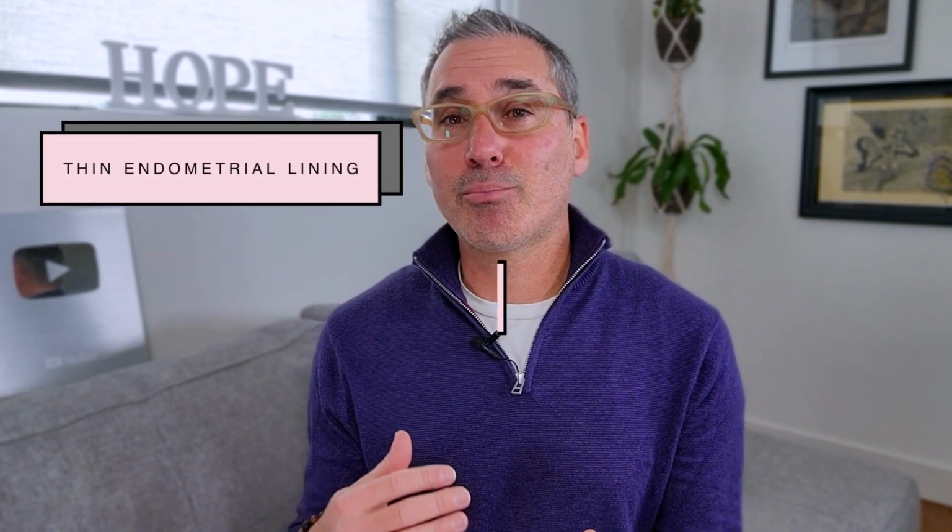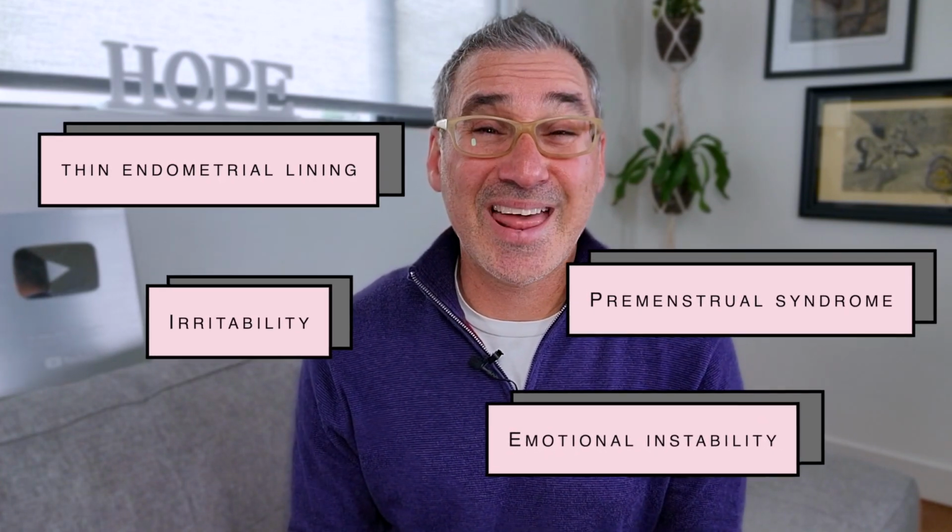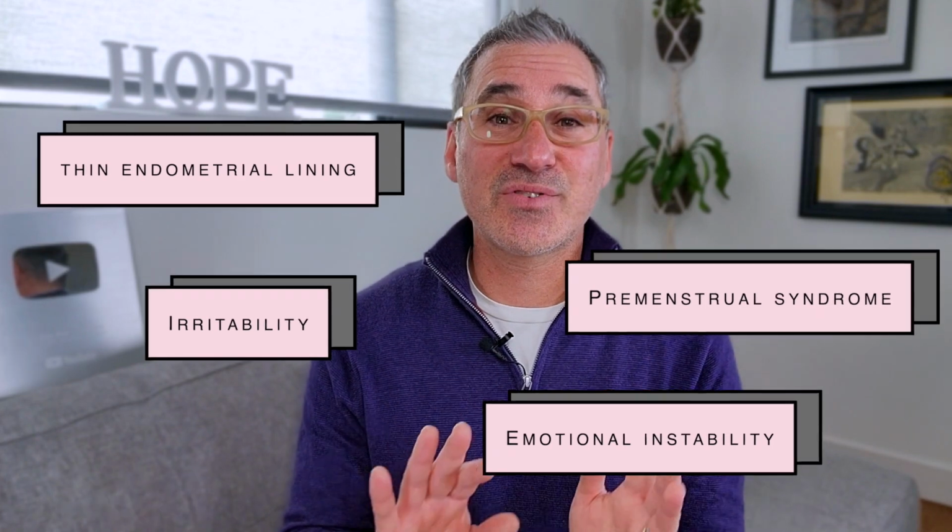That's also why Clomid has some side effects. In its attempt to do this, it can cause thin endometrial lining, especially with repeated use, and can cause a lot of side effects and symptomology like premenstrual symptoms, irritability, emotional instability, and so forth. And these are things that we want to steer away from. So one way to bypass that is to either take a lower dose of Clomid or not take it regularly or from cycle to cycle so that you can minimize and mitigate those potential long-term side effects.